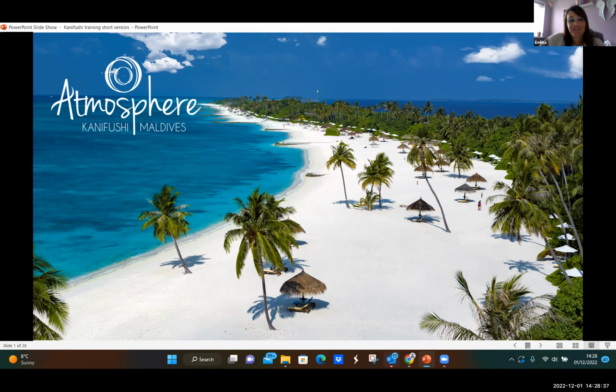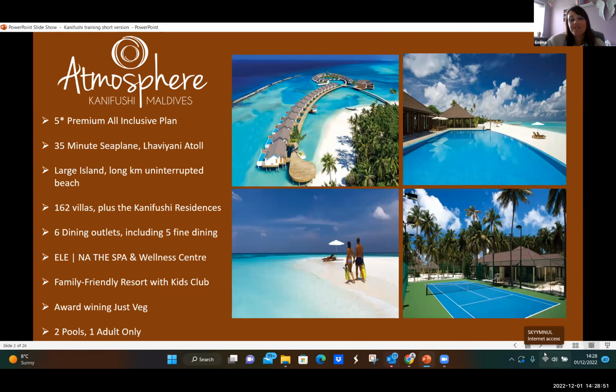This is a picture of Atmosphere Kanifushi, the main stretch of beach. It is our first hotel that we built in the Maldives, so it's our flagship hotel, the one you probably all know the most. We're a 5-star premium all-inclusive resort. When we say premium all-inclusive, it's a really strong all-inclusive, and we have lots of different inclusions in the package that I'll talk about as we go along.